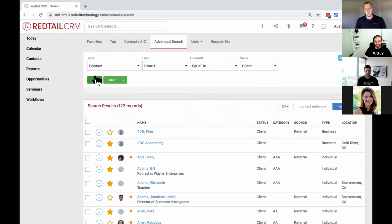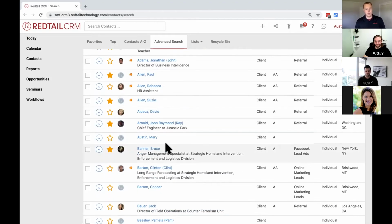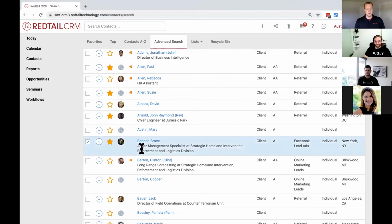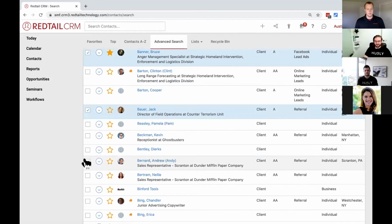And this is going to go pull me back my 123 client records. Now that I have my client list established, I'm going to go down the list here and determine who I want to add to my tax review workflow. So here I'm just going to select a few at random.